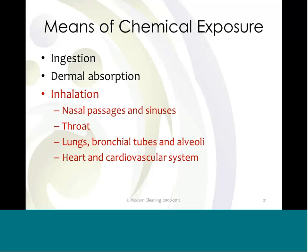Now, there are 3 means of chemical exposure. You have ingestion, absorption through the skin, and inhalation. And inhalation is the vast majority of chemical exposure cases. And it affects your nasal passages and sinuses, your throat, lungs, bronchial tubes, alveoli, and the heart and cardiovascular system.